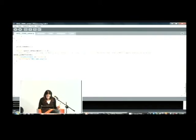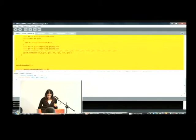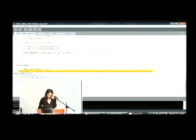Here, for example, this line of code is what I'm using now to input the different variables to generate the different numbers of lines that are generated in the grid.